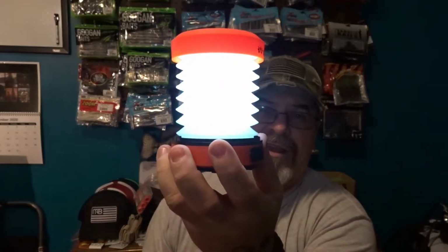But what's really cool is this actually turns into a lantern, where you can open it up like that and turn it on. You get 2 different brightnesses as a lantern.